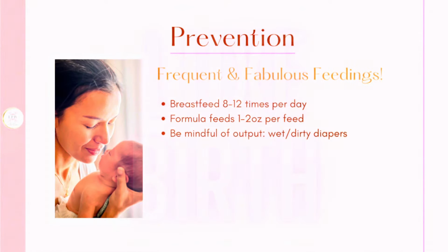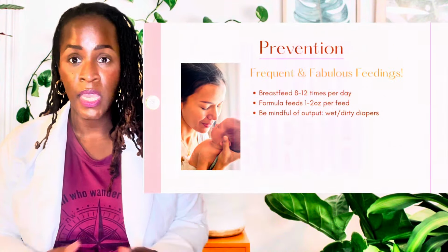And for that reason, prevention is going to be those feedings, making sure that you are putting baby to breast if you're breastfeeding every 2 to 3 hours, keeping them on the breast for at least 10 to 15 minutes initially. And then if you are formula feeding, then you want to make sure the baby's getting 1 to 2 ounces of formula every 3 to 4 hours. But you want to get in some formula or some breast milk so that you can excrete it out through stool and urine. And that's going to be key.